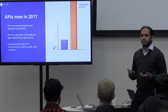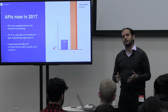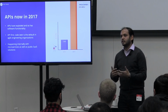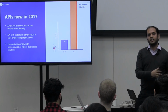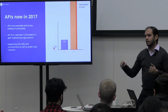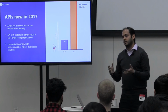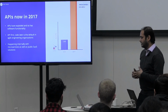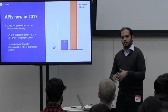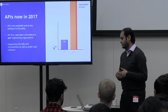But now APIs in 2017 are the norm. What we say is that modern software is effectively built on APIs. You're not going to think of software without thinking of APIs because you have APIs internally as microservices or internal departments talking through APIs. And externally, if you're consuming SaaS software, you're ingesting a lot of APIs. It has become the norm across every engineering project that you do.